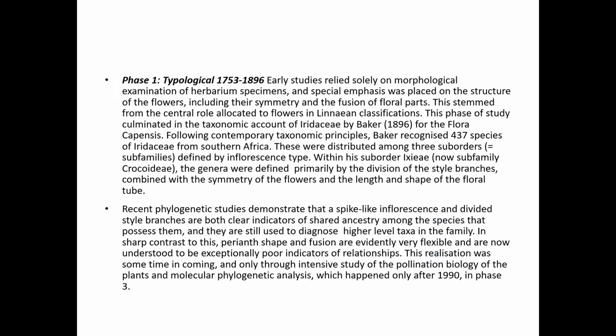Now, this looks a bit daunting, but I find this very interesting. We can break down the study of Iridaceae in Southern Africa into three main phases. And the first phase, which culminated in Baker's work, relied solely on the morphological examination of herbarium specimens. Obviously, the scientists were based in Europe, and that's all they had recourse to, apart from species that were in cultivation, of which there were quite a few. But basically, they were relying on herbarium material.